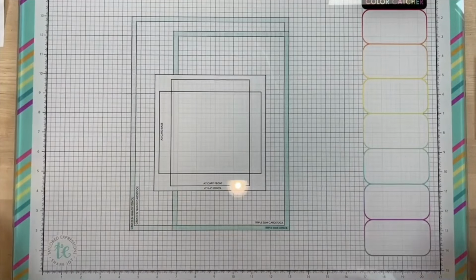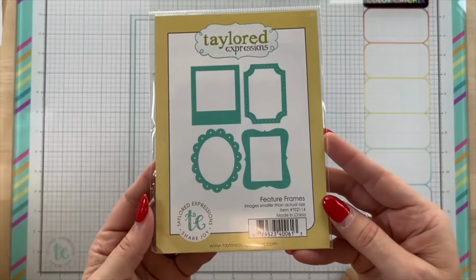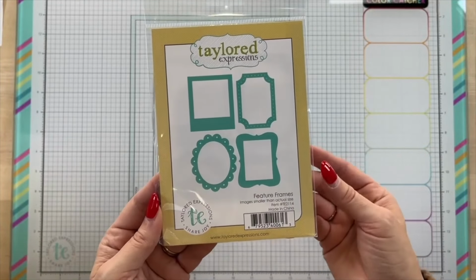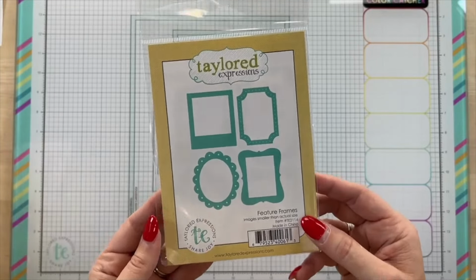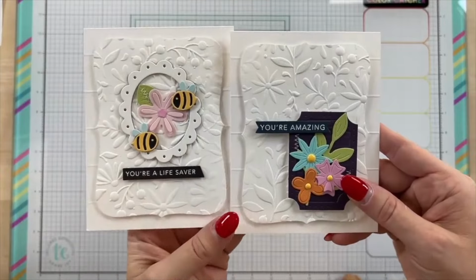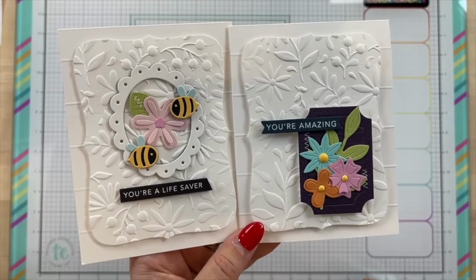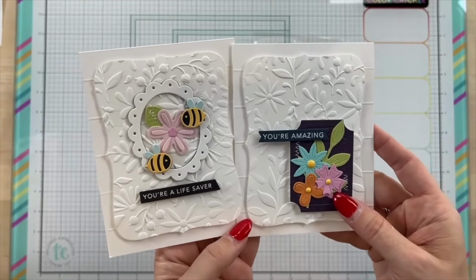All right, next up we have our August freebie. Anybody remember that one? We have our Feature Frames die. So this was free with a purchase of $100 or more. And we designed these as a place to land your sentiments or focal images. And you get 4 of those frames in that set. Now we have a couple of samples using this one, and you can see Jill created these.